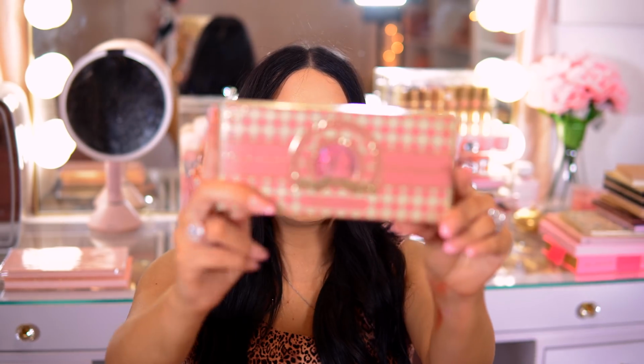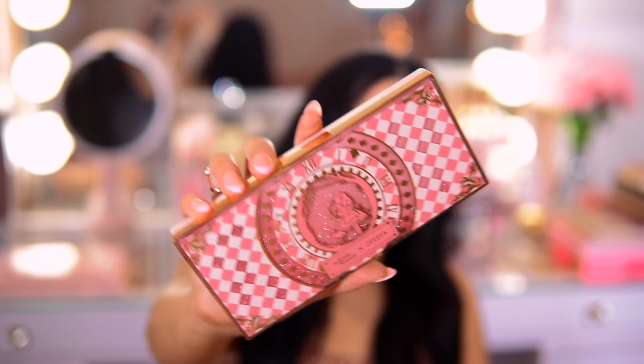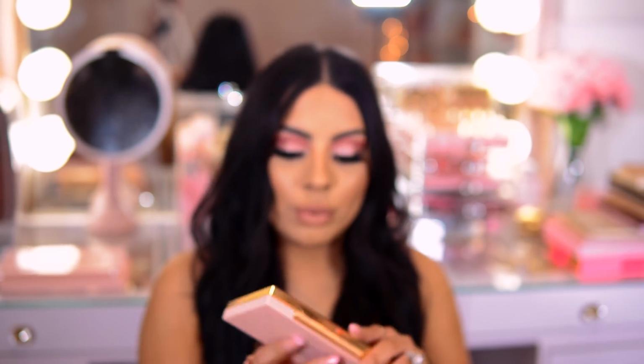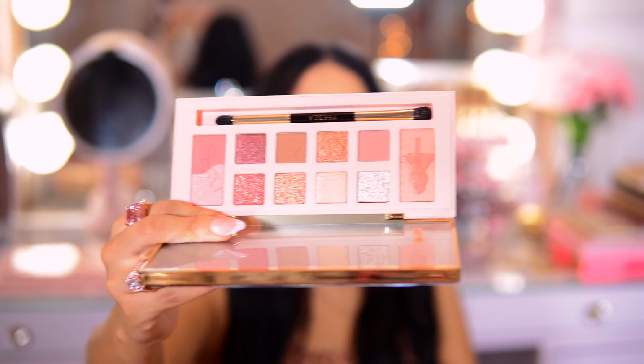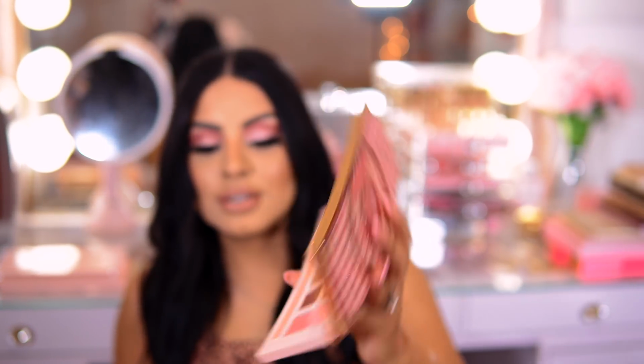So next I have this Cisa Alice in Wonderland palette. This palette is truly a work of art. I've never actually used it. It even has the plastic on there. Look at this packaging. I have not used it yet because I really want to use it for a video, but it's pink. It's so pretty. This is everything that I want and more in a palette. It comes with a brush. I don't even want to mess up the shadows because of the pretty designs on this palette.